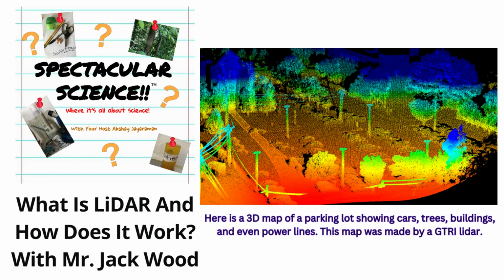And then they can go back and do measurements on the computer later. If they have another question, they can follow up with stuff like that. There's all kinds of applications and uses currently of LiDAR systems.